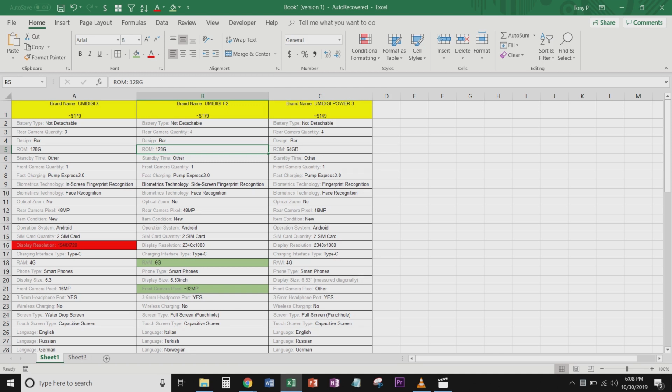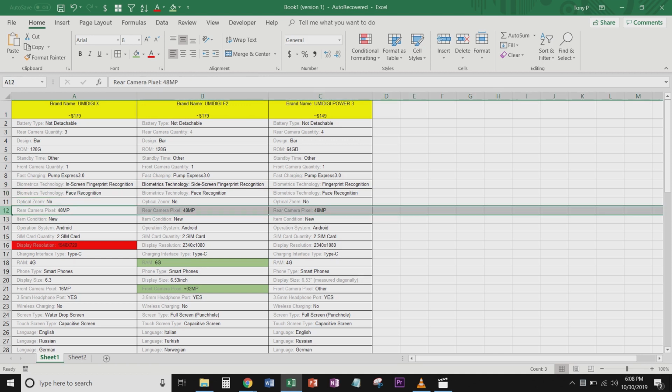But all these phones have SD card slots where you can add additional storage. They all have front-facing cameras. All use USB 3.0. They all have fingerprint sensors. The X is on-screen fingerprint, the F2 is on the side, and the Power 3 is just on the back. They all hold 48 megapixel cameras, which is good to see. You get three cameras on the X, four cameras on the F2 and Power 3.